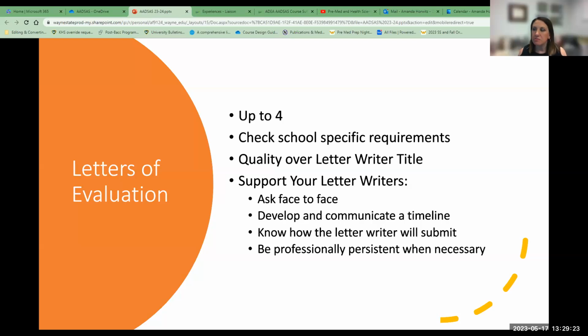Some of our letter writers may be faculty at the university who are on 10-month appointment or don't work in the summer months. Keep that in mind when you're asking them. Some of them may only check their email once a week because of that, right? You need to be professionally persistent, but you should not be calling and emailing them every day, right? Your letter is not their number one priority. So asking early enough and being supportive of all the things that they need to accomplish it is the best thing that you can do.